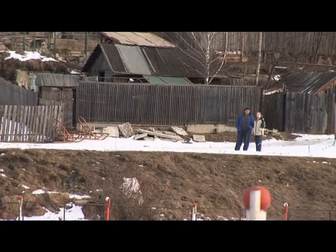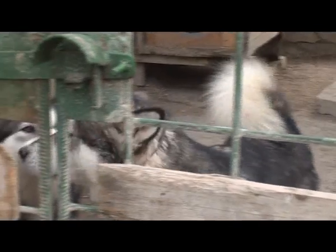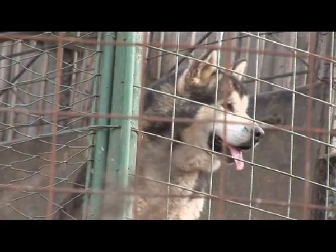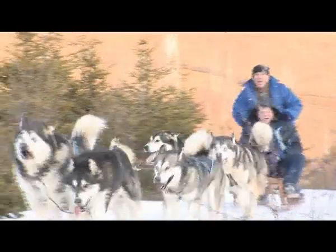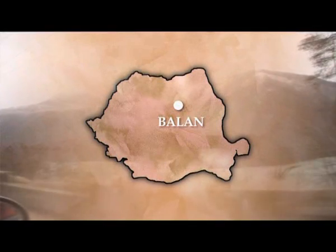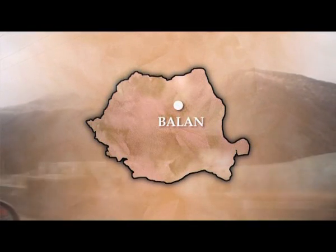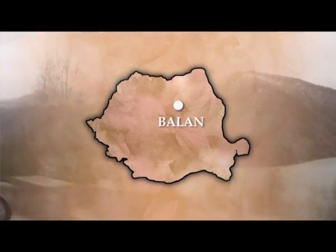We met up with our dog sledding partners from Transylvania Live in the town of Balan and made our way to the kennels. This is where these amazing creatures are housed. Balan is located in northeast Romania, and with its snowy landscape and undulating terrain, it's a perfect location for the sport of dog sledding.